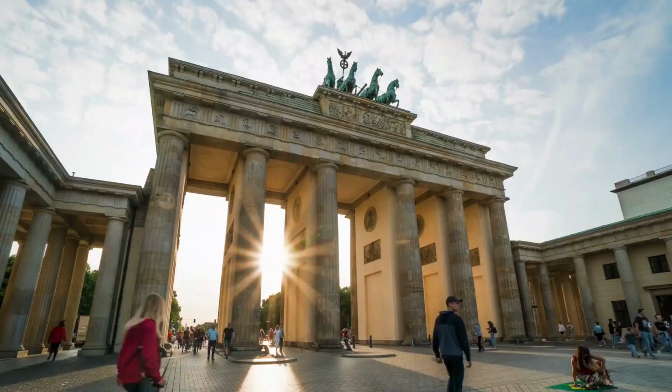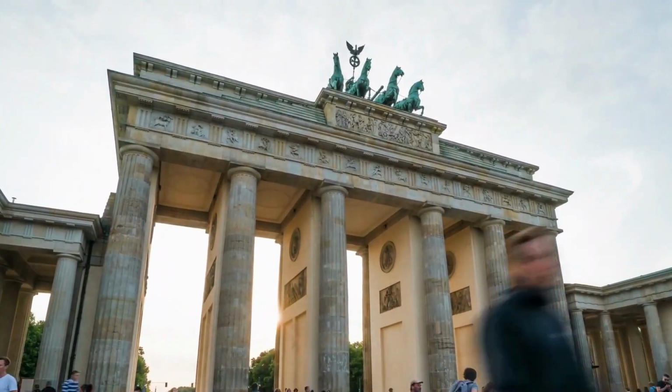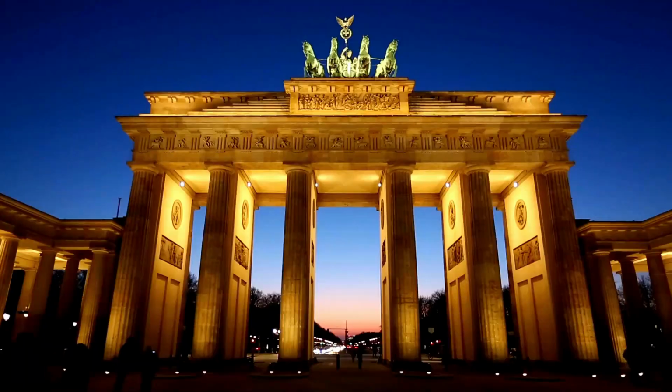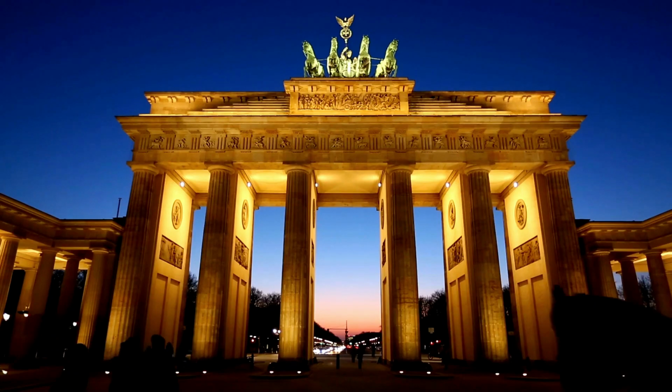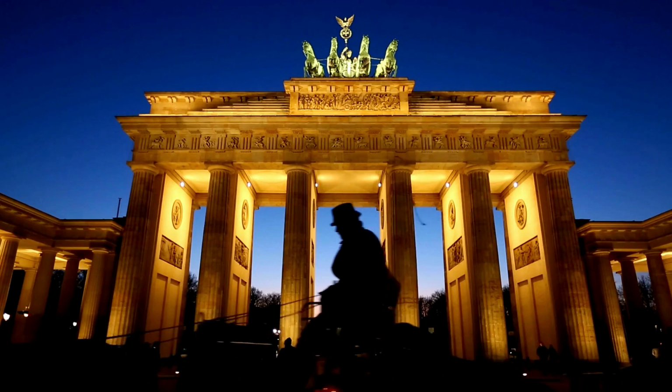Onward to Berlin, where we find the Brandenburg Gate. This 18th century neoclassical monument was once a symbol of division during the Cold War, but now it stands for unity and peace. And guess what? It's not a gate for cars or people, but for the goddess of victory who sits right on top.